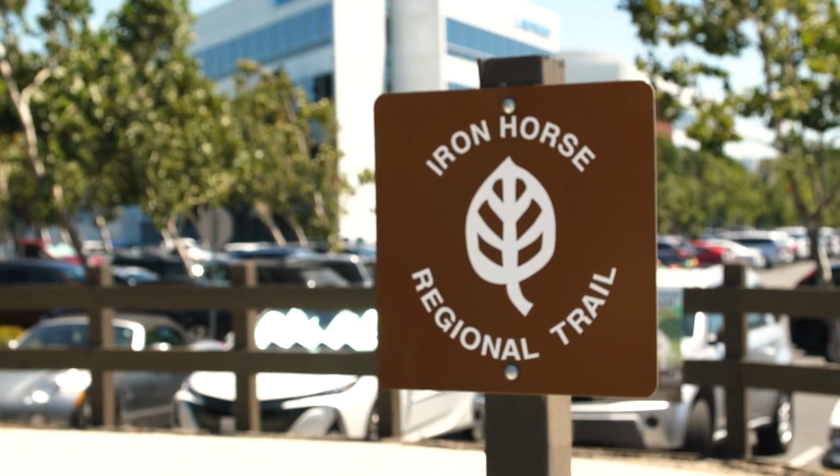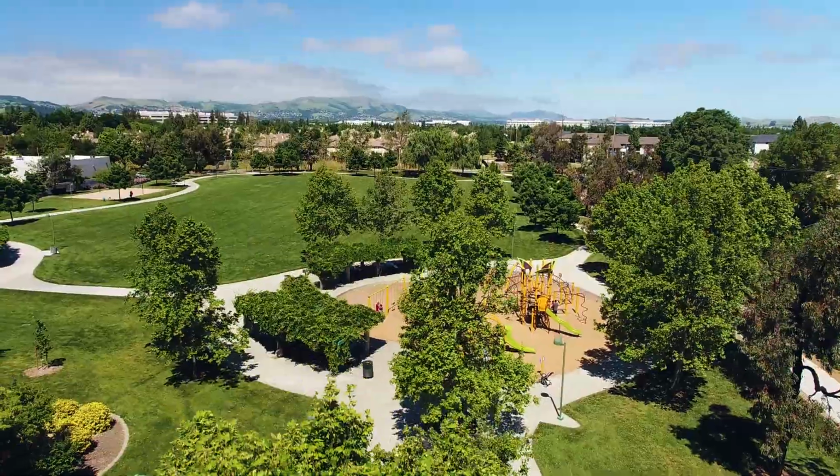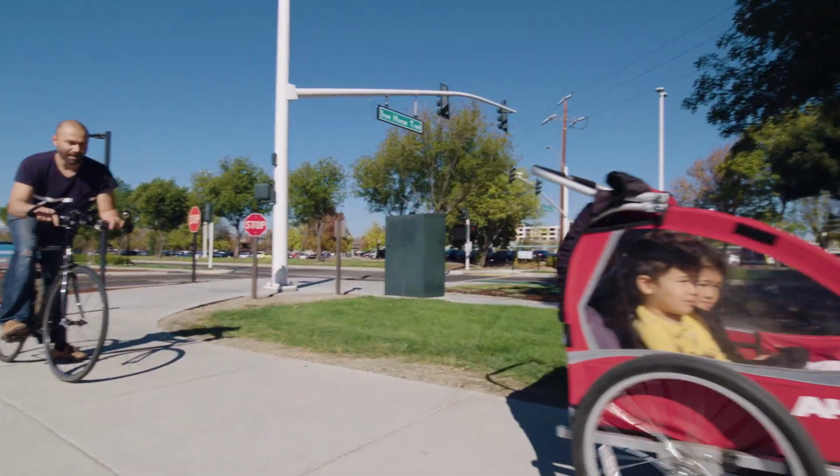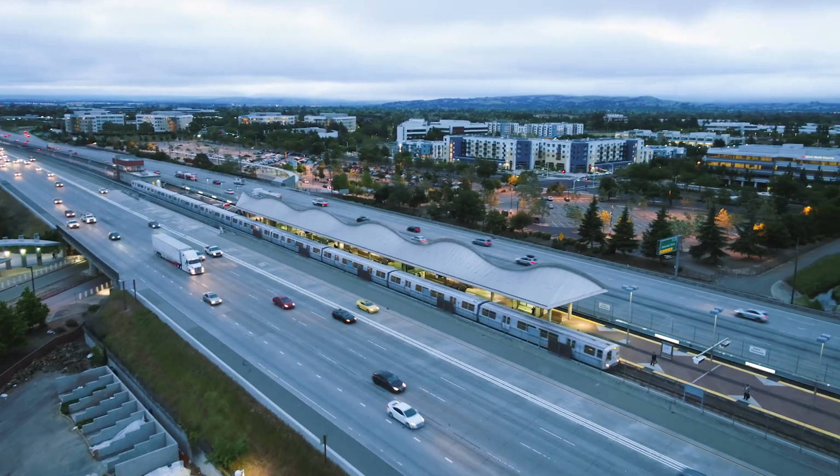And this trail is pretty unique, the one that we're standing on right now, right? Right. This is the Iron Horse Trail. This trail from this point here connects to 30 miles of paved regional trail. It connects the two counties of Contra Costa County and Alameda County together. It connects to 3 BART stations, 8 parks, 30 schools, and a population of about 500,000 people have access to this trail here.